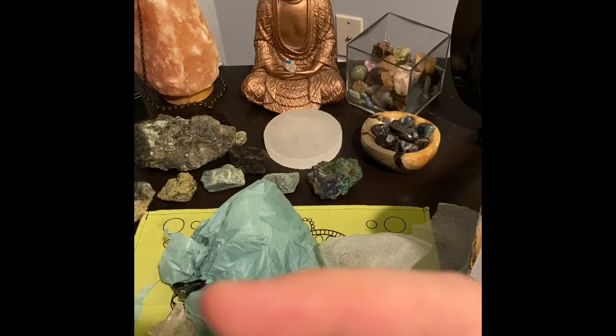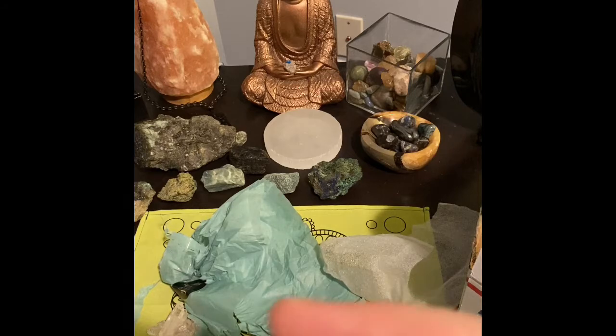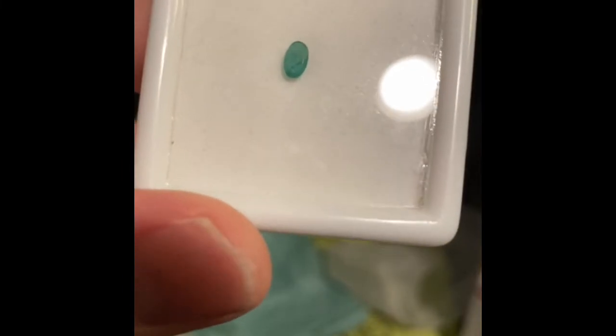Yeah, this is not one of the pieces I ordered, so this must have been the free gift. A free little emerald. And this would be perfect in a ring, if you want to make a ring out of it.